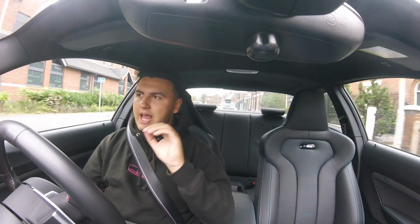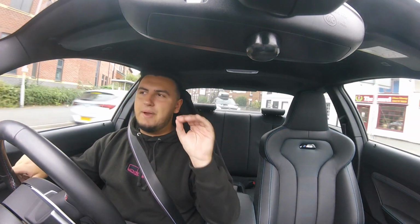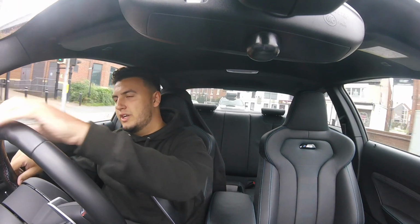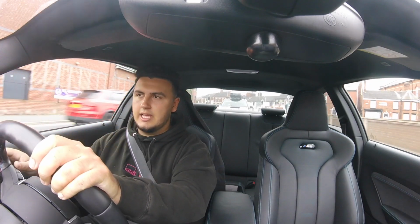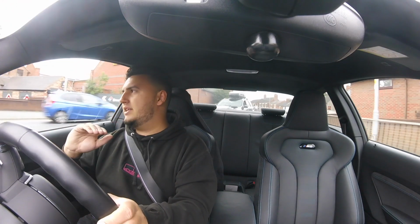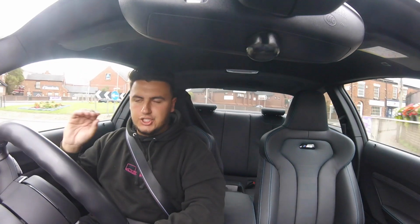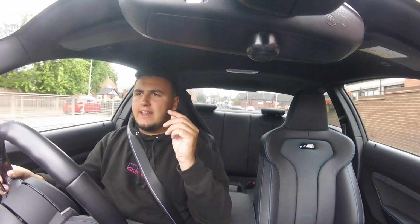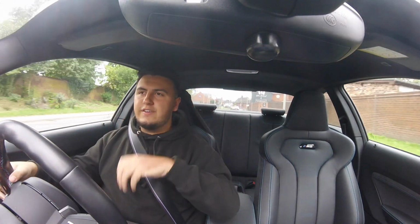However, what lets me down the most about this car, and I know it can be changed, is that comparing it to an OG M2, the sound is night and day. Big difference between the two. The M2 just sounds quality. It just sounds so good. When you lift off, you get the noises, and this is very, very quiet in comparison.